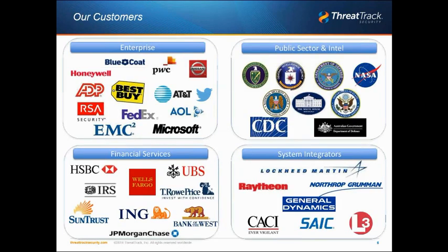These are some of the customers that ThreatTrack Security works with in both our VIPRE Business and also some of our advanced threat offerings, to give you an idea of the wide range of customers that we do have.